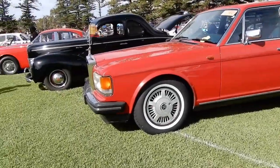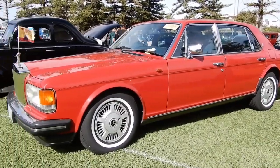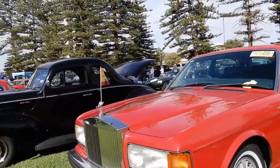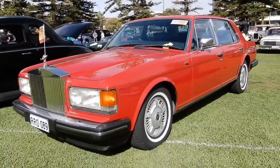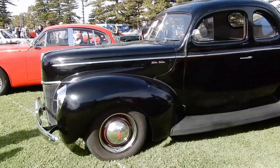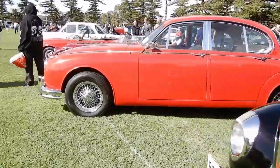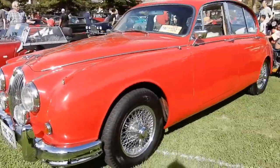And this big, beautiful Rolls Royce. How's that? Very, very stunning. And even though it's got the flag of the Old Crocks Run on it, it sort of looks a bit like royalty, doesn't it? And then we've got a Ford Deluxe. Very nice indeed. And then we've got a nice big Jaguar.